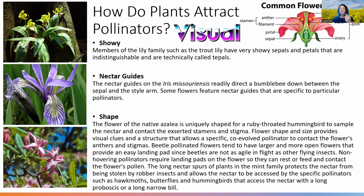So nectar spurs, I talked about mountain mint. That's going to protect the nectar from being stolen by robber insects and allow the specific pollinators that prefer them, in this case wasps and some flies, butterflies and hummingbirds, access to that nectar that have to have that proboscis or that really long tongue to get to it.